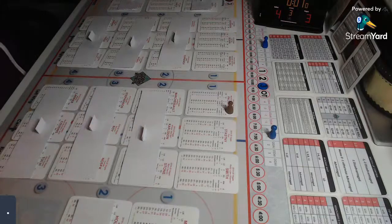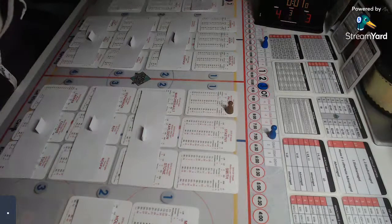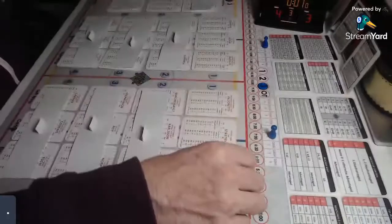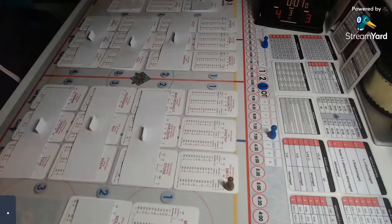Can they clear? The clear rating is a 6, and they can't clear it, so it's going to go to the third highest shot frequency. So it's 18, 22, 21. So it's going to go to Riley Smith. Riley Smith gets a shot, and it's going to be on target. Can Bishop save it? 34. 34 is a 31.